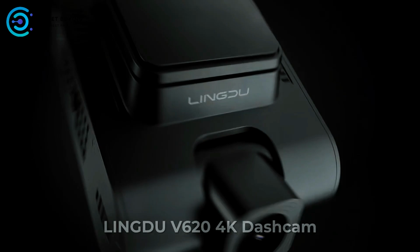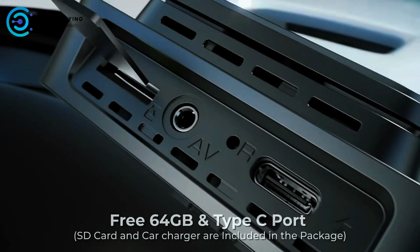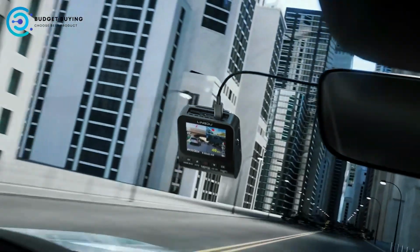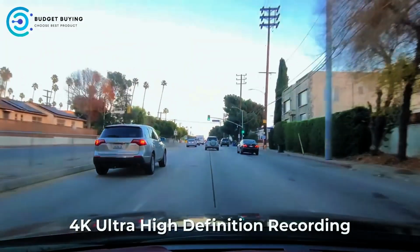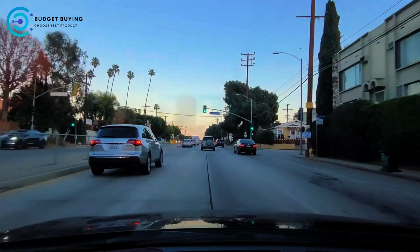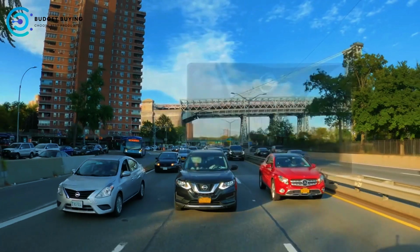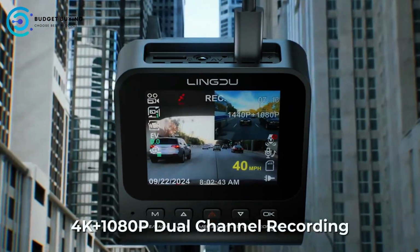Equipped with HDR and WDR technologies, the V620 delivers crystal-clear footage even under challenging lighting, balancing sunlight, shadows, and glare. A 60 FPS recording mode is also available when HDR is turned off, providing ultra-smooth video playback.